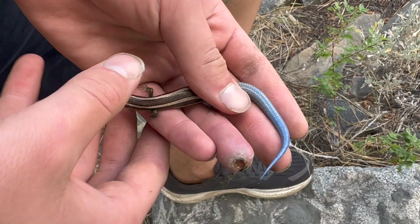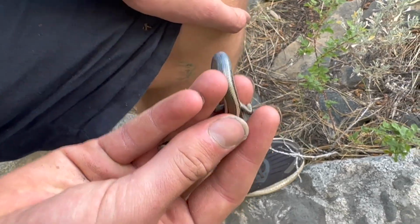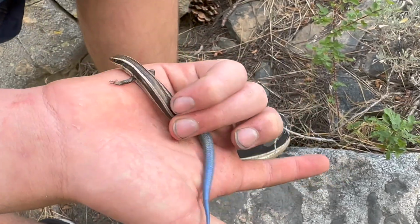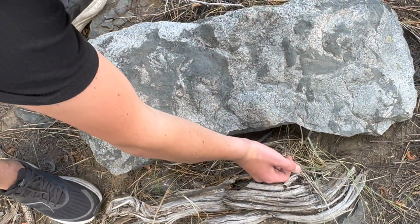All right, so next find of the day. Saw one of these earlier, but really nice Sierra skink. Look at that guy. Pretty nice guy. Flipped under this rock. Just gonna let him back. Here we go.